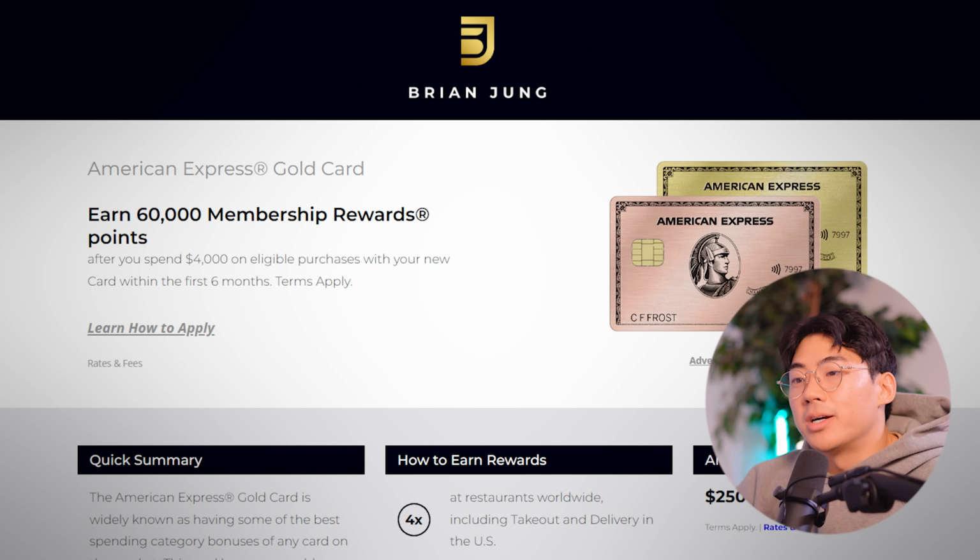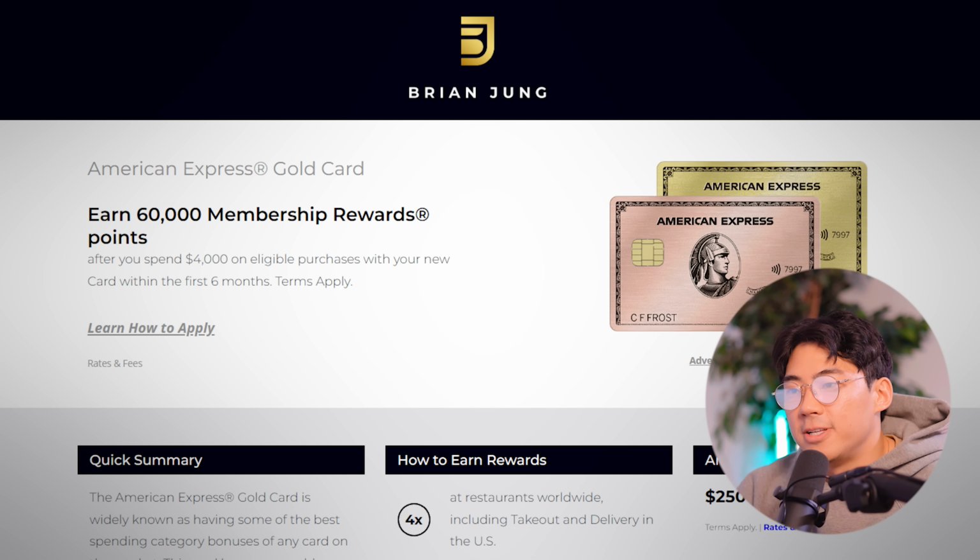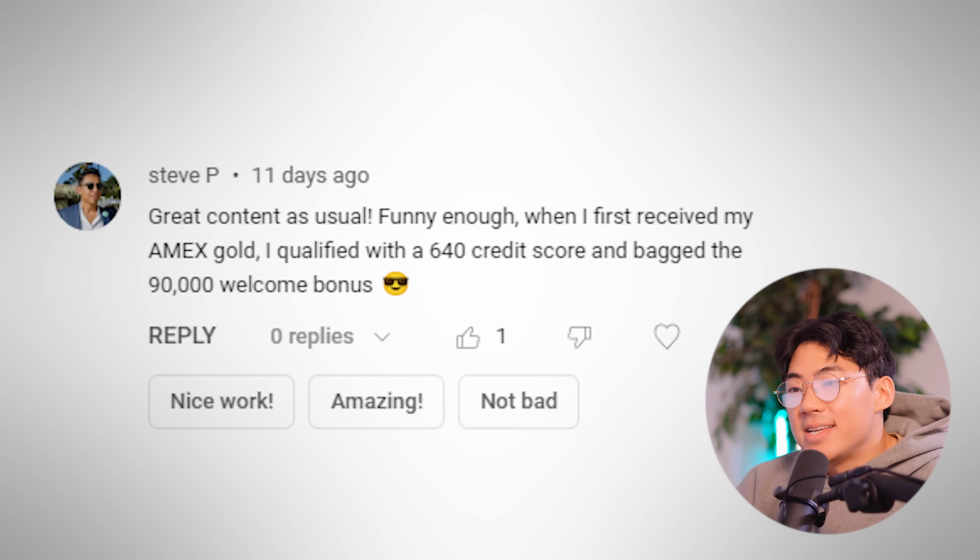Take as an example the American Express Gold card. This is one of those charge cards with a $250 annual fee, but recent data points from the comment section of my videos even told me that there are individuals who got approved with a 652 credit score or even a 640 credit score. Now that is insane because a lot of people assume two things. First of all, American Express is only for the ballers, the prestigious, and the people that have money that they can just blow on anything.